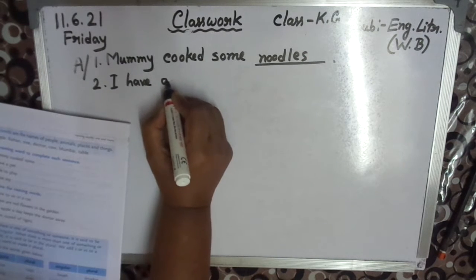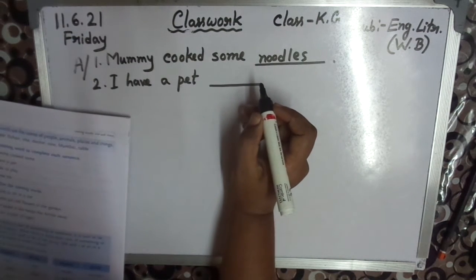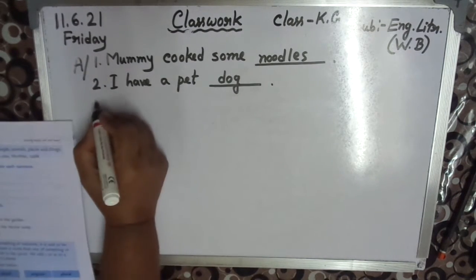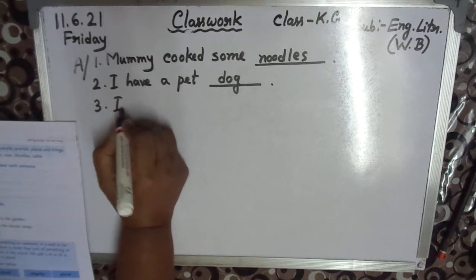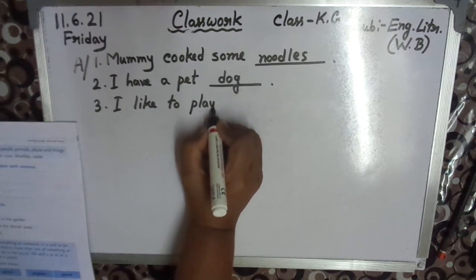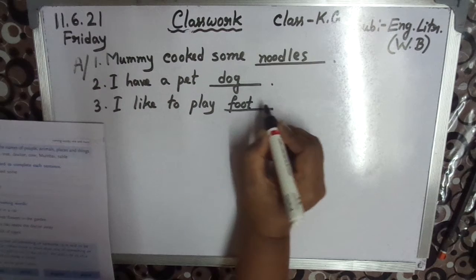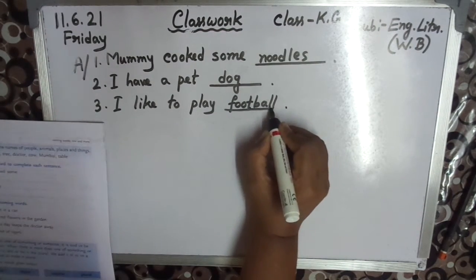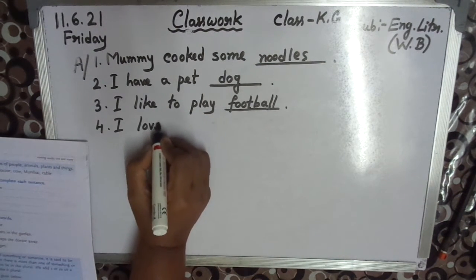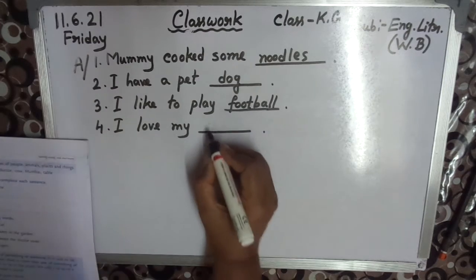Number two, I have a pet. Write here a naming word. So you write here dog. Number three, I like to play dash. Football. Okay. Number four, I love my cat.